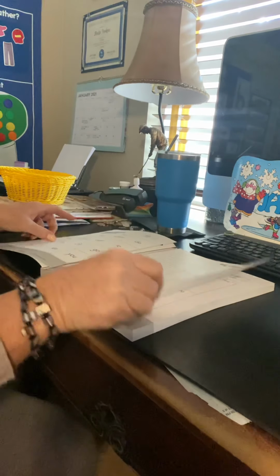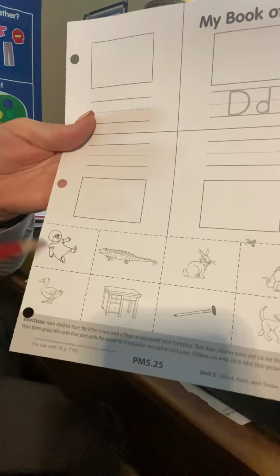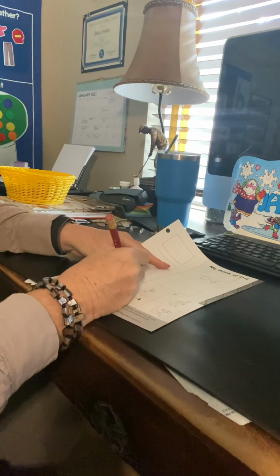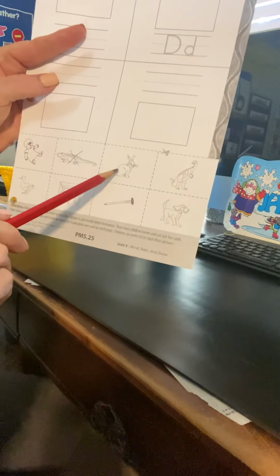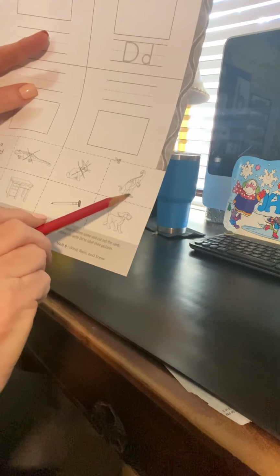And then the next page is going to be our little D Phonics book. So let's take a look here before I cut it out. I have a doll. Does that start with D? Yeah, duh, duh, duh. And then this is an alligator. I'm going to cross that off. You don't have to cross it off. I'll just do it so I can show you. Oh, there's a rabbit. Rabbit doesn't start with a D. Dinosaur. Yes, we're going to put that one in our book, aren't we?